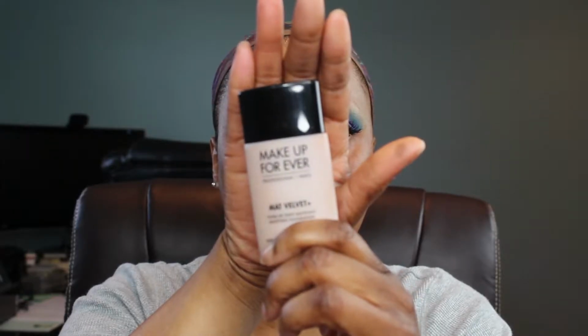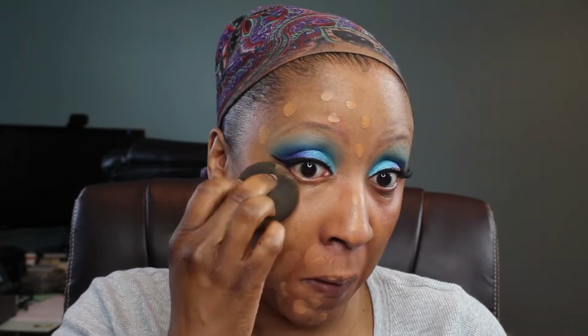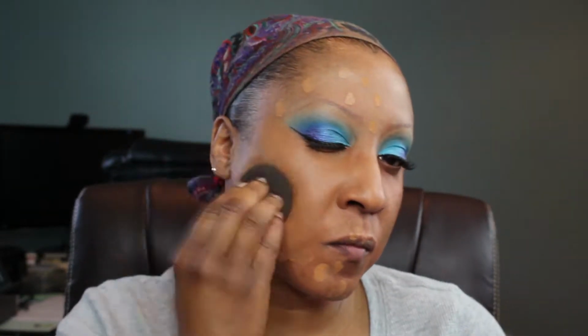This is the Makeup Forever Matte Velvet Foundation in number 70. Chestnut, I believe, is the name of it. And I do half of my face because this foundation sets fairly quickly, and once it does, it's hard to blend. So I do half of the face and try to quickly blend it out with my damp beauty blender. And I'm just speeding this up so that this video isn't too long and you're not too bored.